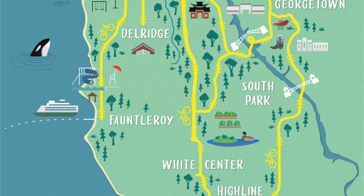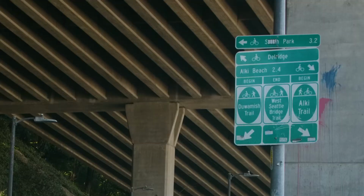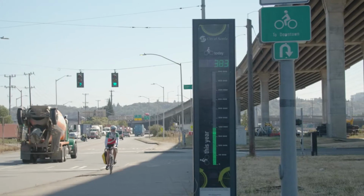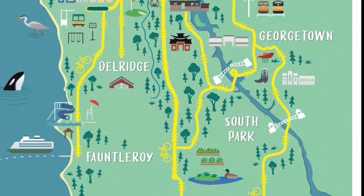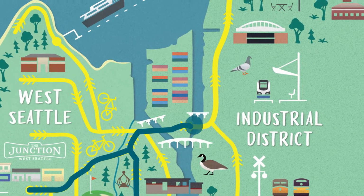This video highlights the most commonly used routes into and out of West Seattle by bike and points out existing bicycle infrastructure that is currently utilized by the thousands of people who commute by bike each week across the Duwamish River. There are two main routes that the majority of cyclists use to commute to and from West Seattle.